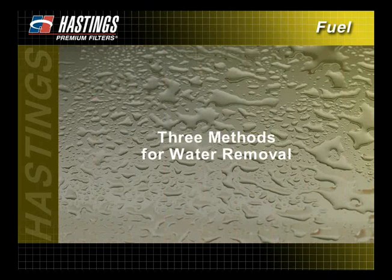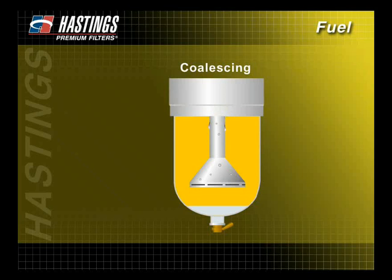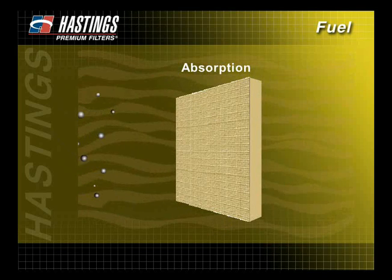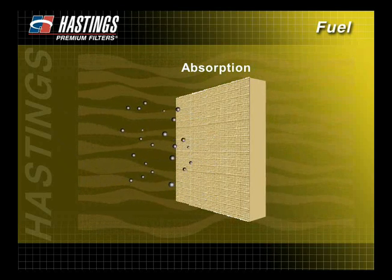There are three common methods for water removal from a diesel fuel system. Stripping uses a silicone-treated media that strips and collects the water, but allows fuel to flow freely. Coalescing is the settling and collection of water droplets by using gravity and low flow. And absorption uses a filter media that absorbs water and allows fuel to flow freely.